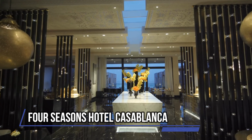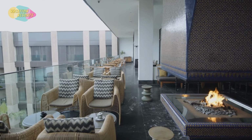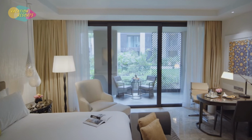Four Seasons Hotel Casablanca. When you book a room at a Four Seasons Hotel, you are guaranteed an unrivaled level of luxury. And the Casablanca Hotel in the upscale hotel chain is no exception, situated in a prime location just 3 minutes from the beach and brimming over with first-rate amenities.